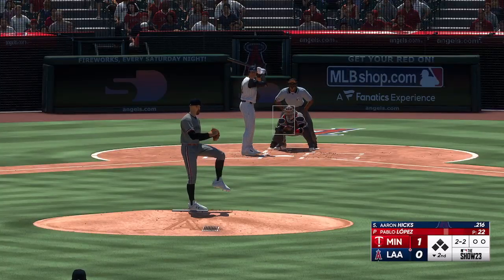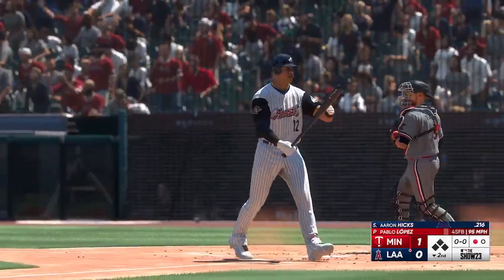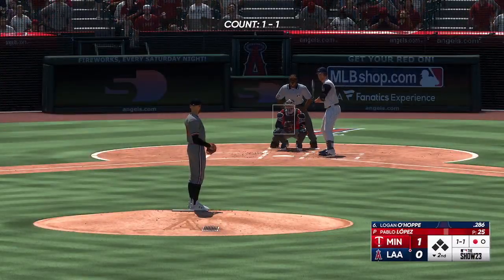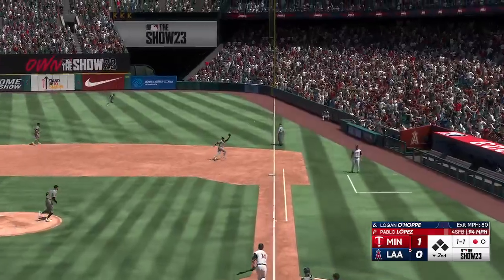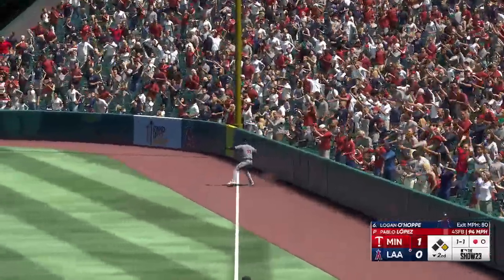The wind of the pitch. Three. He goes down looking. Logan Ohapi digs in now. The wind of the pitch. Line drive. Fair ball. And it kicks off the base of the wall.